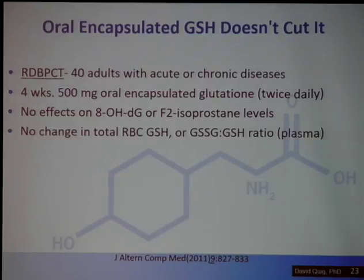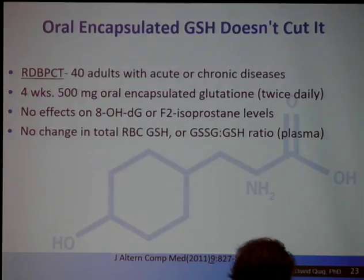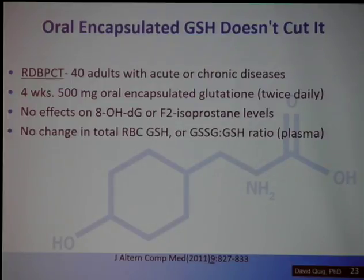And this was a very definitive randomized double-blind placebo-controlled study of 40 adults that had acute or chronic illnesses. For 4 weeks, half of the subjects got 500 milligrams of the powdered oral glutathione, spelled wrong, twice a day, so 1,000 milligrams a day, versus a placebo. Typically, pectin is used as a placebo. There was absolutely no effect of the powdered glutathione on the level of 8-hydroxy-dG in urine or the levels of F2 isoprostane, which is just an indicator of lipid oxidation. There was no change in total red blood cell glutathione or the ratio of oxidized to reduced glutathione in plasma, a very sensitive marker of oxidative stress.